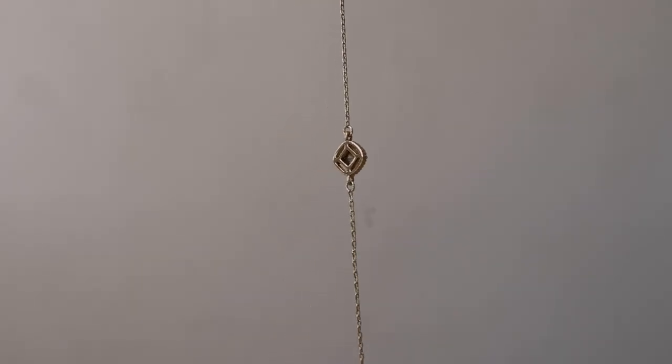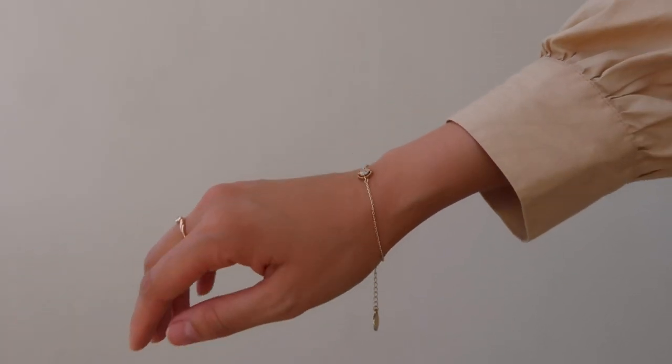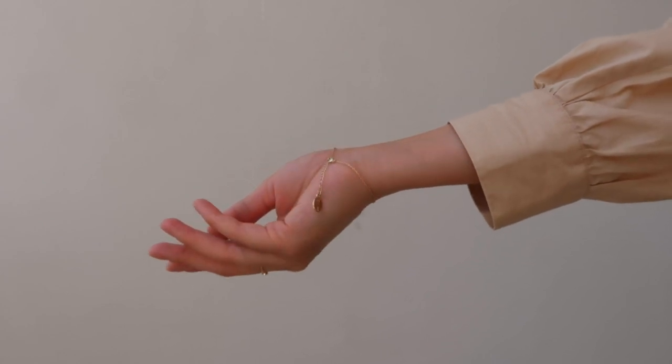And now, actually, I might be getting another bracelet, the same one in silver, because it looks so delicate that it makes me want to buy another one.